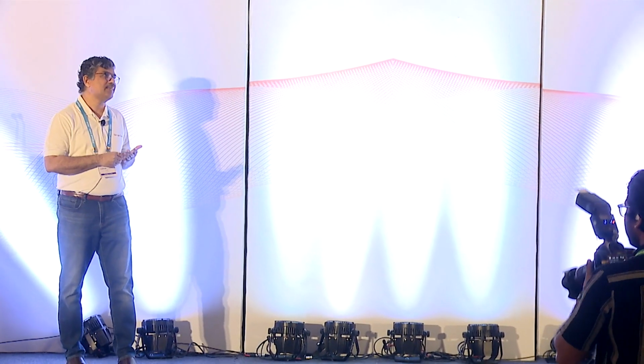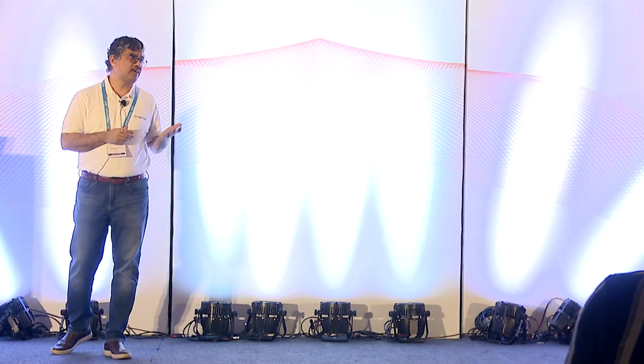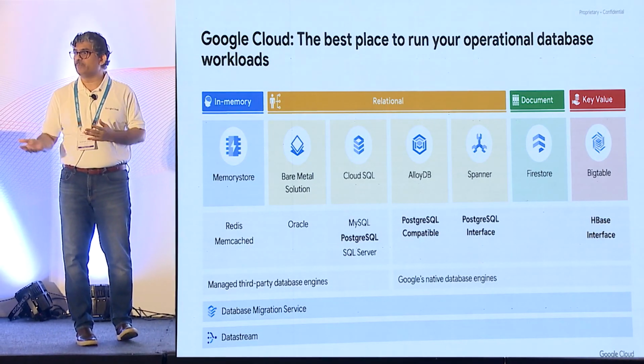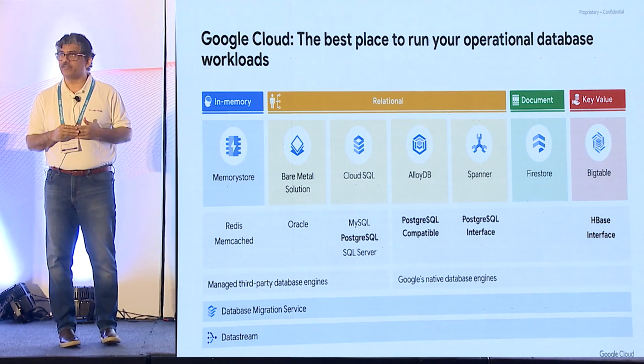But before we get into the AI aspect of it, I just wanted to give everybody a quick sense of the types of databases that Google Cloud offers to our customers and partners, because as most of our customers are moving from on-premises to cloud-based databases, they come from a variety of sources, right? So they obviously use a lot of legacy databases like Oracle and SQL Server, plus they use a bunch of open source databases like MySQL and Postgres, as well as very popular databases like Redis, which is an in-memory store, as all of you are aware of as well, right?